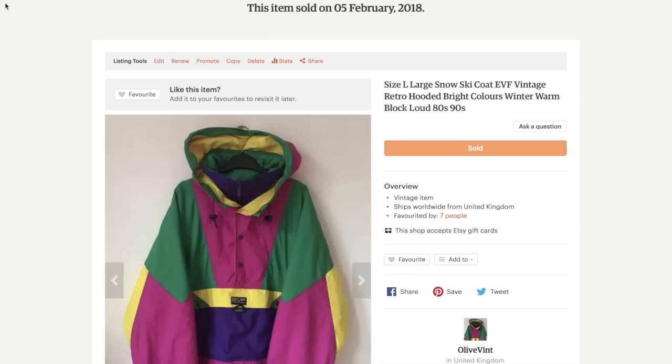And then the block colour EVF ski coat. So I think we paid £20 for this. It was 18 or 20, I can't remember. And like I say, I listed this over on eBay and Etsy also, and it's actually a bit of a strange story. I had a message on Monday on eBay saying, I really need this by Thursday, can you get it to me? So I added an express postage option, messaged her back, and I said, yeah, that's no problem, just select Royal Mail first class, or 24 hours, whatever it is. Select that when you get to checkout, don't select my Hermes.